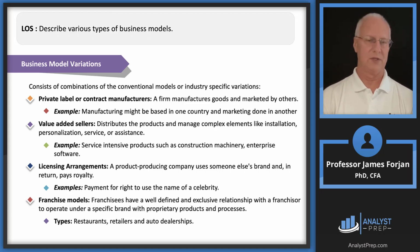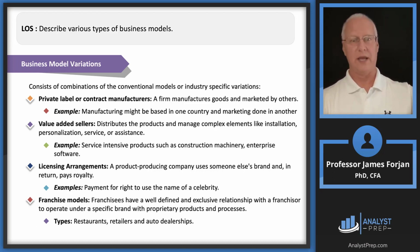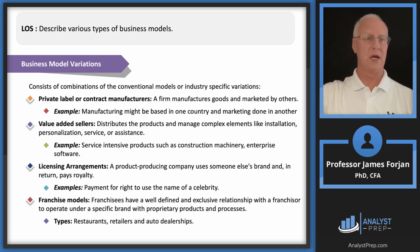Now, how do we model? How is this business model? What are the variations in this business model? Combinations of conventional models or industry-specific models or variations inside of the industry. This is very similar to what I was saying earlier about the difference between Walmart and Target, but it could be the difference between someone like Harley-Davidson manufacturing all of their motorcycles in one specific plant inside of one specific country and then selling them in another country, or marketing them in another country, or outsourcing the marketing strategy and then having those people come inside of a country.